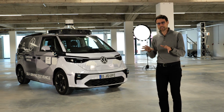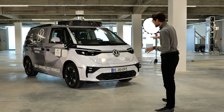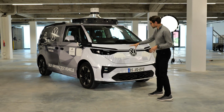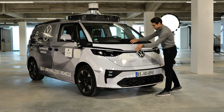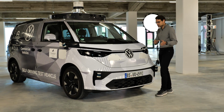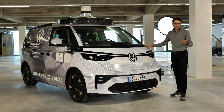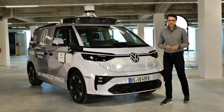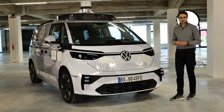This is a prototype vehicle with a lot of different sensors. We're going in depth on that. Let's first take a look here at the design in the front. This still has a camo wrap, but you can already see the characteristic front, very short as it used to be from the vintage models, because this one now, of course, is all electric, battery 77 kilowatt hours net, and also from this MEB, the modular electric building platform from the Volkswagen AG.